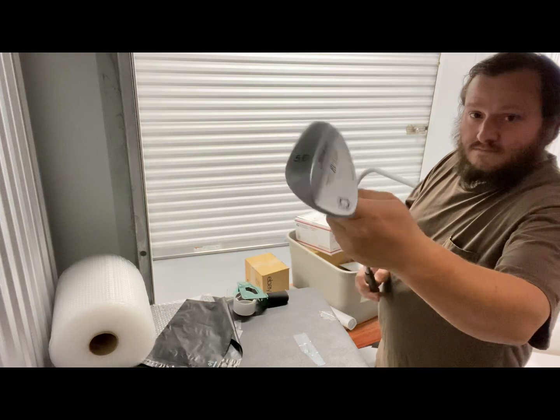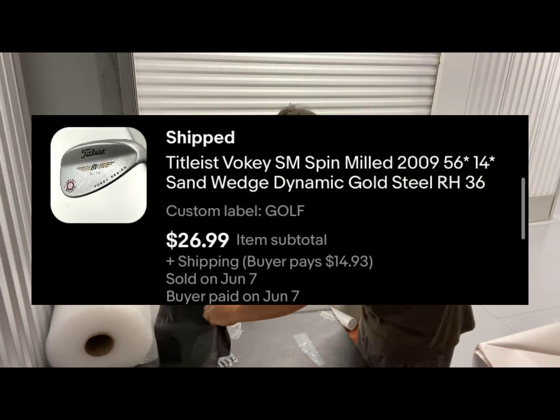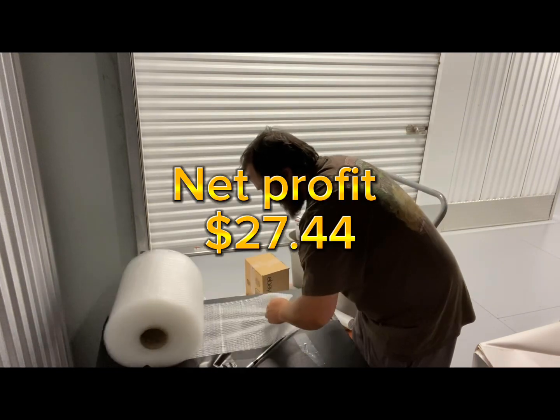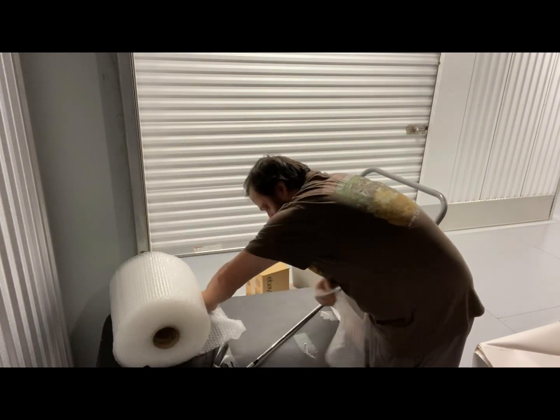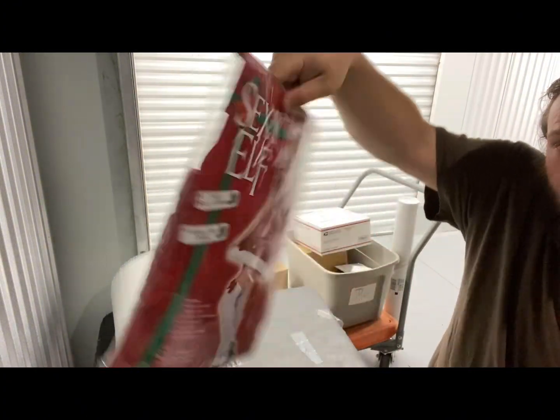I sold this Titleist Bob Vokey wedge for $26.99 in just 1 day over on eBay. After cost of goods, fees, and shipping, our net profit came out to $27.44 because we made some money off shipping.